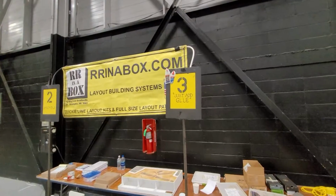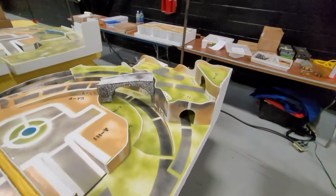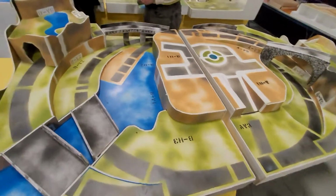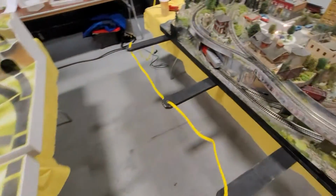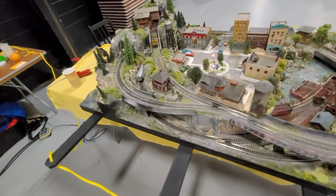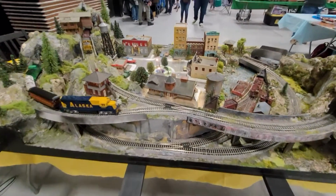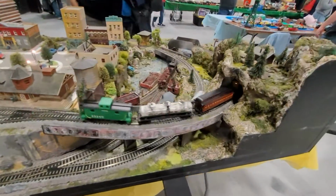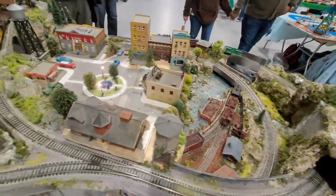So we have here railroad in a box. Basically, this is what you get. You get just the platform, what you see here to start off with, and then you take that and turn it into this by adding your own scenery, your own track, your own ballast, your own trains, your own buildings. You get the gist of what I'm saying. They're just starting you off with the platform.